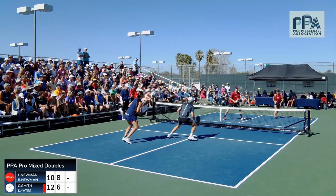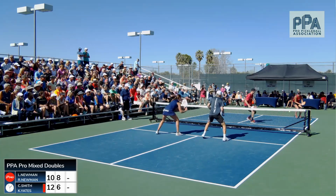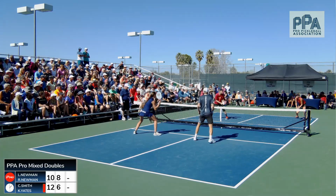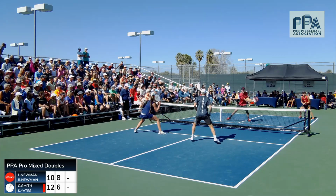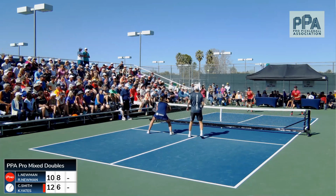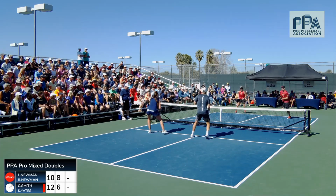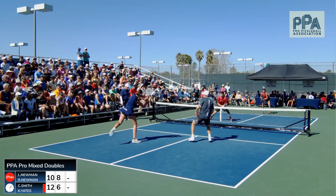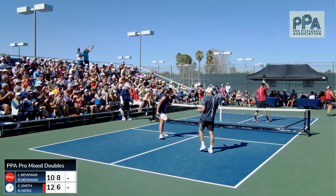Callie Smith, there's the opportunity. Well, Callie did the right shot trying to get behind Riley, but he just guessed correctly on that one. That was nice. Good reach by him, obviously. There's the switching. Wow, great dig. Let's go.